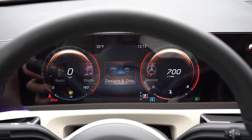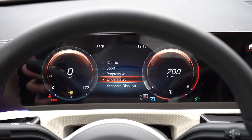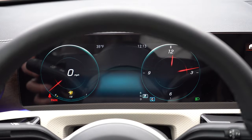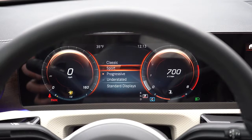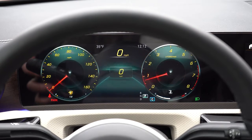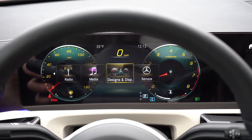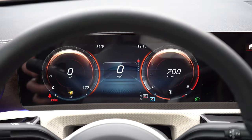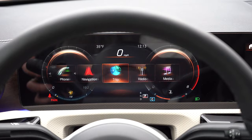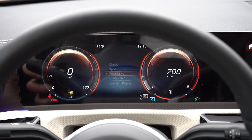You can adjust between a bunch of different things, but my favorite part to adjust is the designs and display section of those gauges, where you could choose between classic, sport, progressive, and understated. So several different options there where you can really tailor the look to your own liking, customize it to what you want it to look like, which I personally love. I love that Mercedes does that, so definitely a fan of the gauges there.